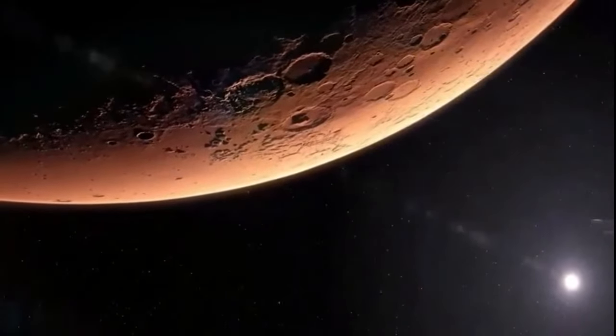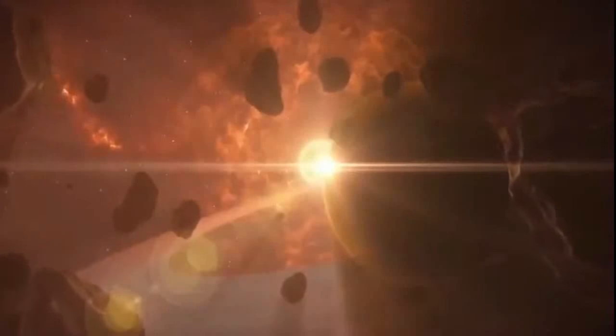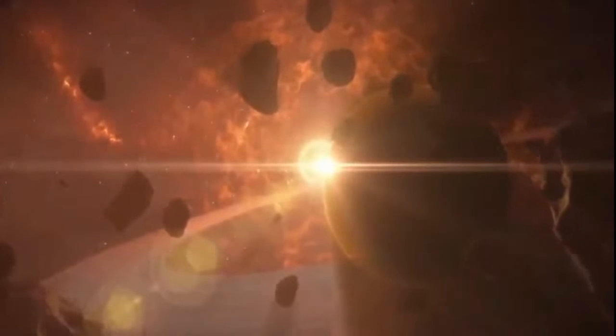NASA captures cosmic dolphin swimming in Jupiter's clouds. So long and thanks for all the fish.